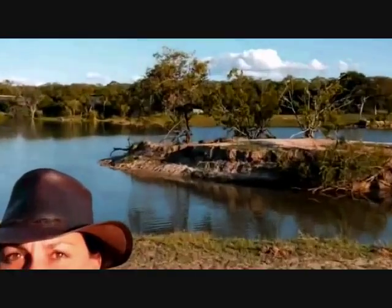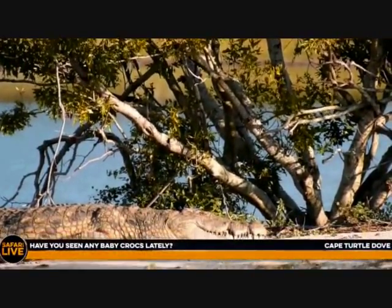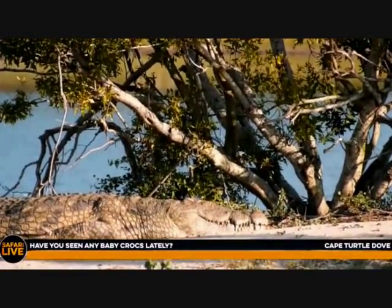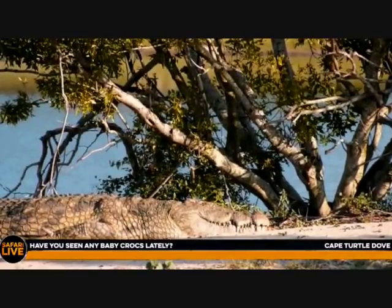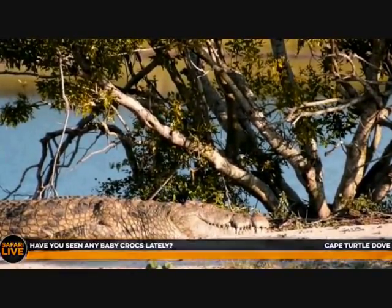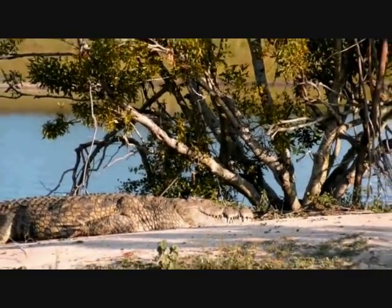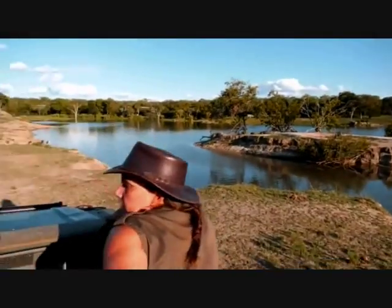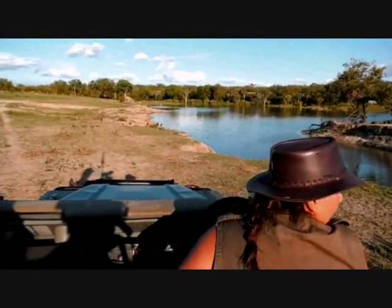Cape Turtle Dove, you want to know if we've seen any baby crocodiles recently. We were actually chatting about this earlier in the show, and unfortunately I haven't seen those hatchlings at all in the past, I want to say, month. I think that they've moved off a little bit, so no, not recently, but they could have been eaten or they've just moved. I can't say for sure. Okay, we are going to carry on. I'm just going to turn us around and see what else we can find.